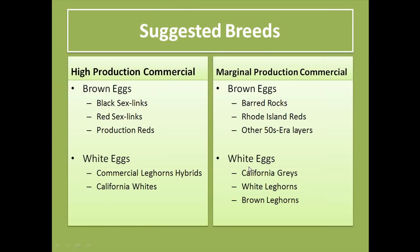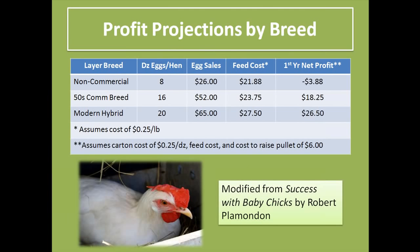So this is just different profit projections by breed. A great book for you to have is Success with Baby Chicks from Norton Creek Press. It's definitely worth whatever you'll pay. It's not an expensive book to start off with. A lot of good info. I kind of adapted this off a table in Robert's book. Highly suggest you get that book. But this is just to show you the impact breeds can have on your pocketbook.